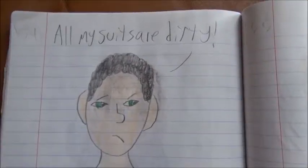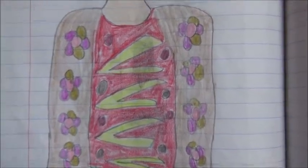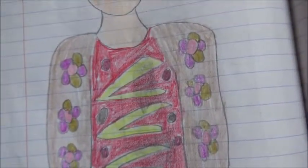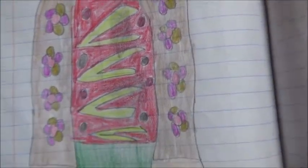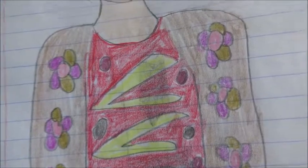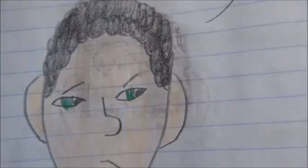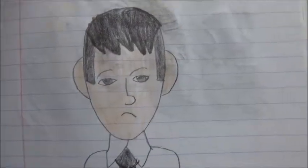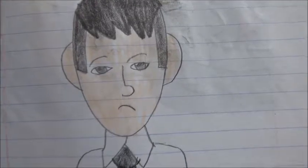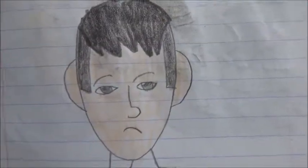Anyways, here is Happy Hogan. All his suits are dirty, so he's wearing this. It's the weirdest, ugliest design I could think of at the moment. It's like brown sleeves, mismatched flowers, and check marks and dots, and he's not very happy about it. And next to him is, and also not very impressed, Stephen Strange. Also known as Doctor Strange, except he's not in his Doctor Strange outfit. He's still a doctor, though.